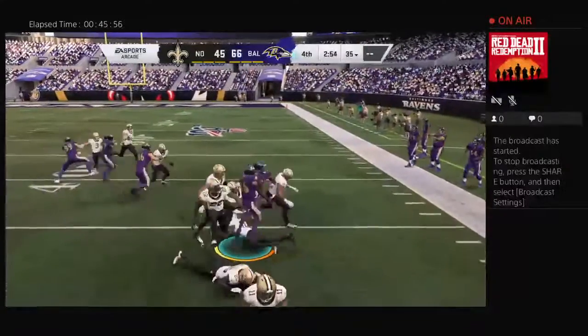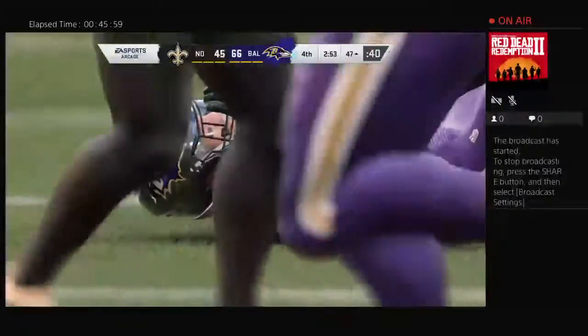And this one recovered by the hands team for the Ravens. Now they're down big here in the fourth.